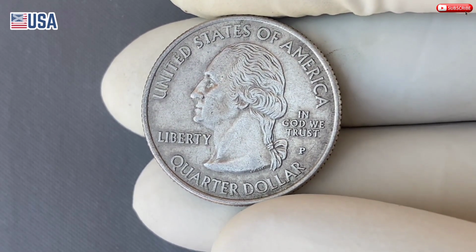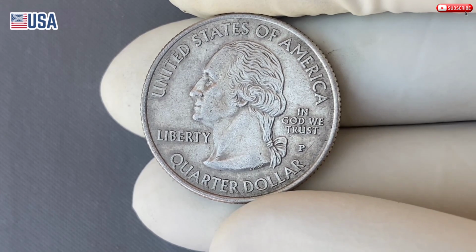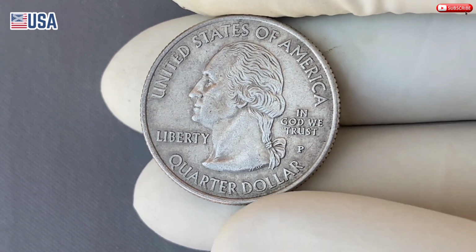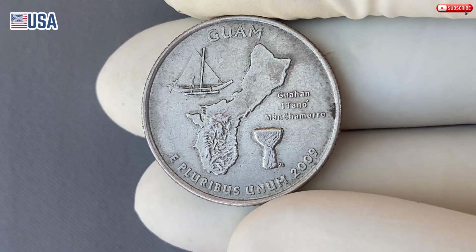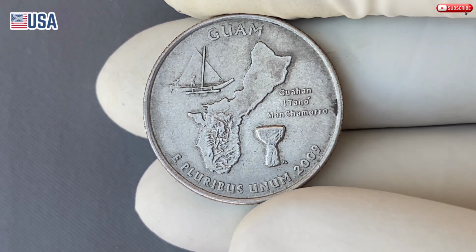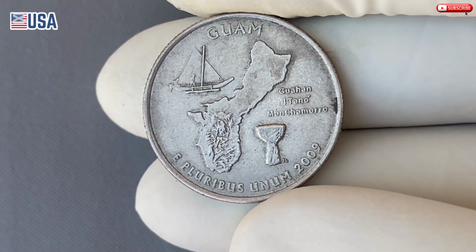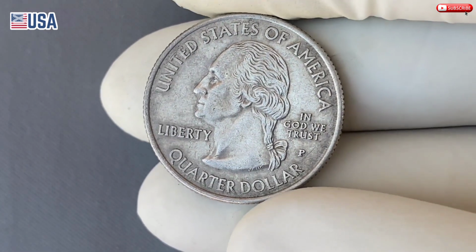One of the most talked about is the double die error, where parts of the design, especially letters or details like the canoe or the island outline, appear slightly doubled. It's a subtle mistake, but it creates a very noticeable effect that makes the coin incredibly rare. Another fascinating error is the off-center strike, where the coin isn't properly aligned when it's struck by the minting press. This results in part of the design being cut off or shifted.